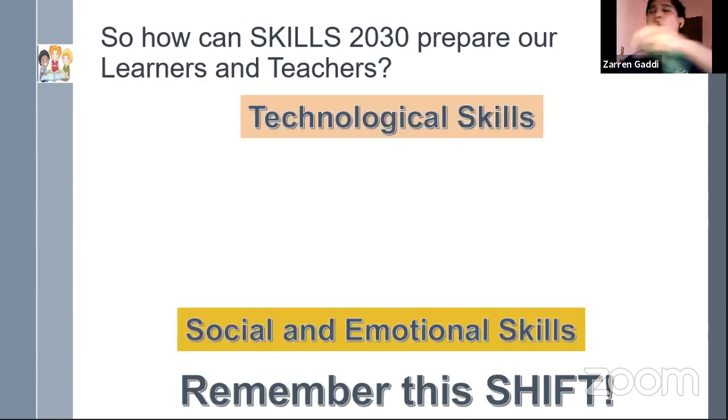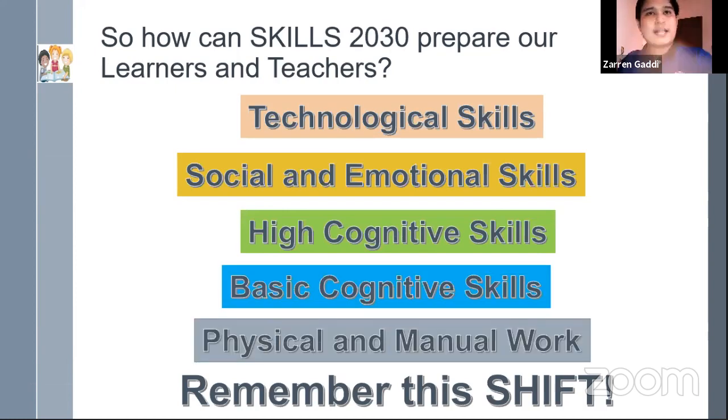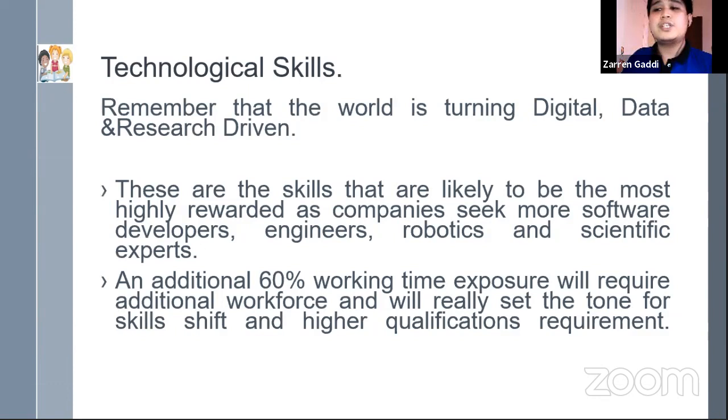Remember this. Of all the many skills presented by the 21st century skills, di ba ang 21st century skills, yan yung may 4 C's ba yun? Creativity, critical thinking, collaboration, communication, and then under that may mga sub-skills pa, di ba? Ngayon, sa Skills 2030, 5 na lang sila at naka-arrange pa hierarchically. Technological skills, social and emotional skills, high cognitive skills, basic cognitive skills, and physical and manual work, in which technological skills is the highest. Remember that the world is turning digital, data, and research-driven.